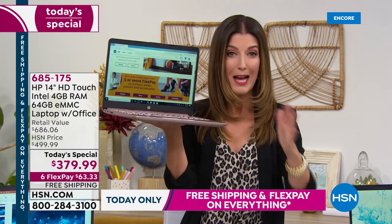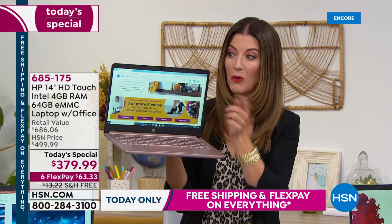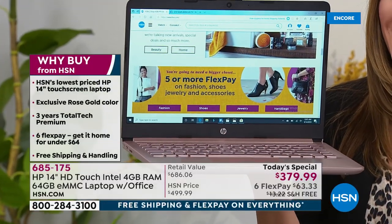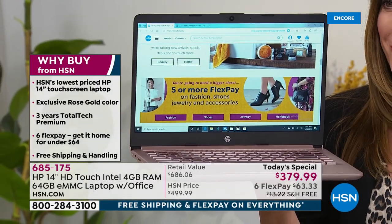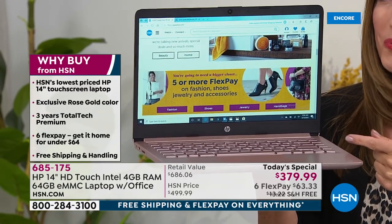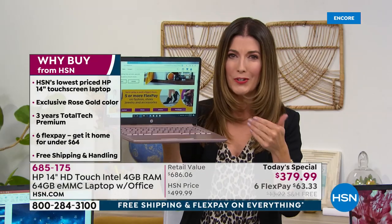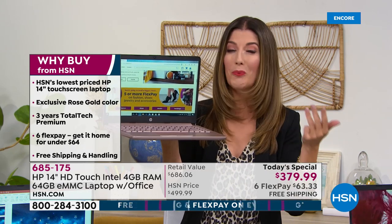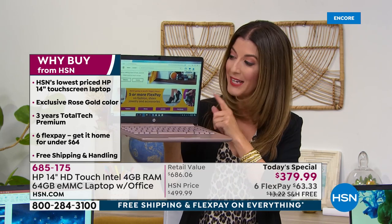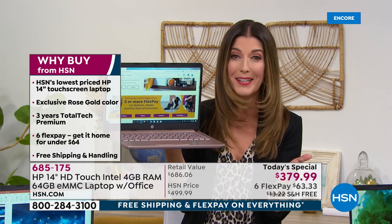First, I want to mention all the upgrades you're getting in this 14-inch laptop that we have never offered before. One is the touchscreen, which I mentioned. The other, we've upgraded the processor to an Intel Gold premium processor. We've also added Office 365. You don't have to choose whether or not you want Office 365. We're going to include that. So you get your Word, you get your Excel, you get your PowerPoint, you get your OneNote. You're also getting a new operating system. You're getting Windows 10 in S mode, extra security protection for all your online browsing.